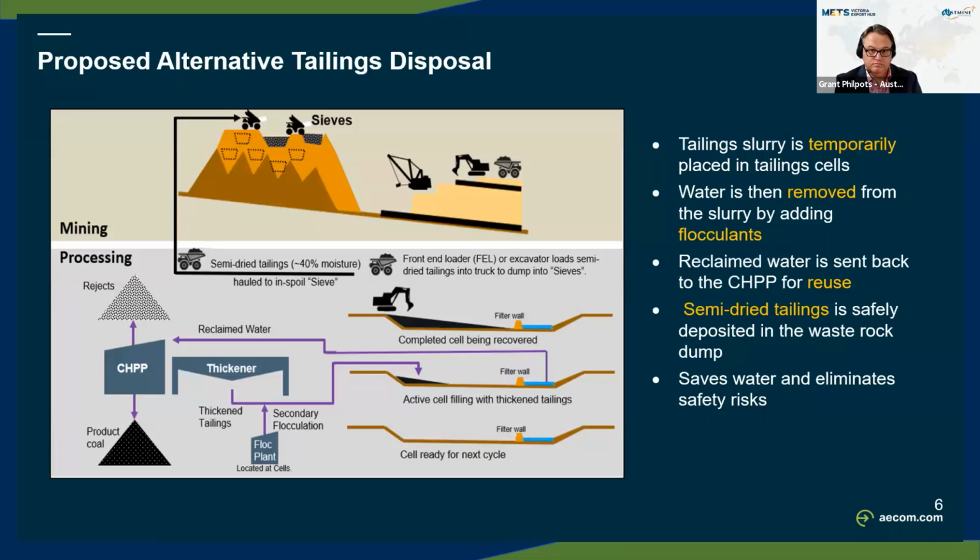The solution that we offered for this operation did not require any changes to the processing plant, so the tailings was still sent to the disposal area in the form of a slurry, similar to what they have been doing with the conventional tailings facilities. However, the tailings was placed in a number of different smaller storage areas, which we call tailings cells, which allowed the operators to combine that with flocculants, which were added at the time of deposition to extract the water, and also gave them the opportunity to have the tailings consolidated in the cells for a few weeks before they come back and take the tailings out.